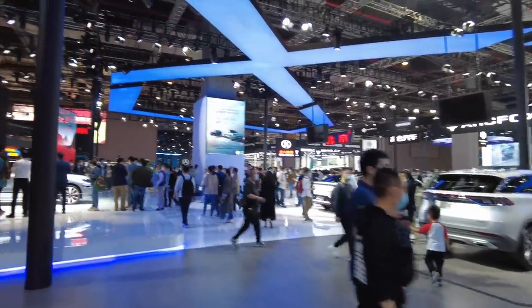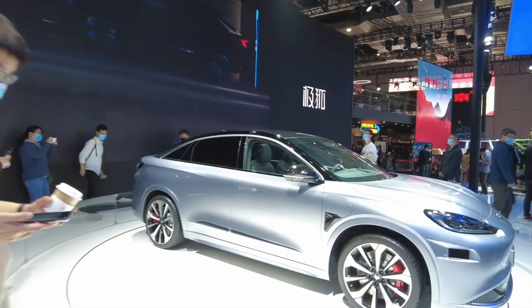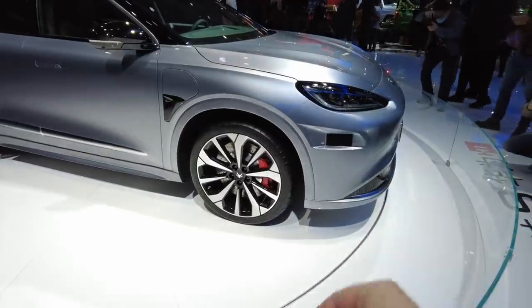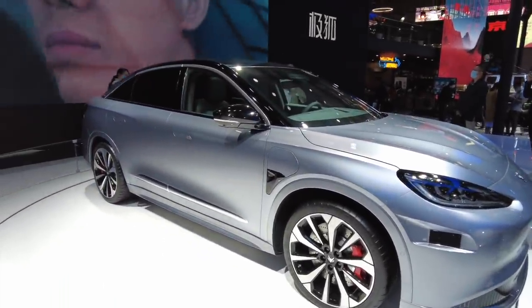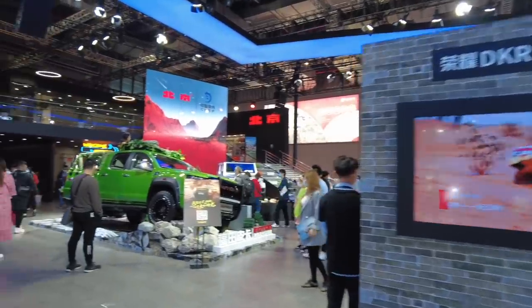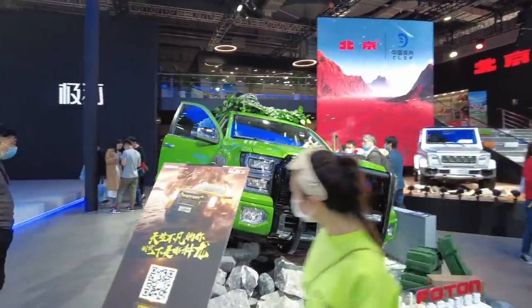This is the Arc Fox brand with the L4 autonomous driving. Yeah, so this one has the LiDAR in it right there. I've seen videos of this thing driving on the road. It's very impressive. See, they got cameras all over this thing. What's this one? I haven't seen this one, the Photon pickup truck.